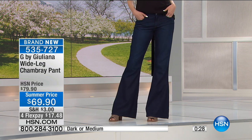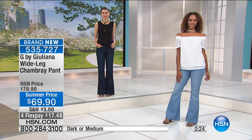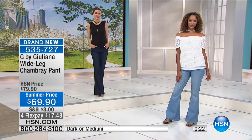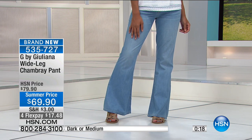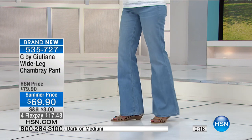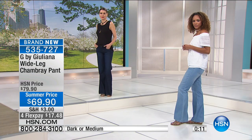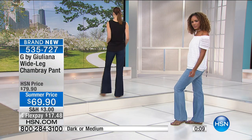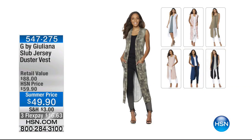You could wear flats with the jeans. You didn't have to feel like, oh, I got to wear pumps, you know, or a wedge with it. Right. Just some cute flats. And these are just absolutely adorable. Summer price, $69.90. Once really again, cute designer jeans, this amazing premium denim. I mean, I just can't say enough about these jeans. I love that wide leg. And I'll tell you what would be really super cute. If you want to finish off that retro look, get the duster and wear it with them.